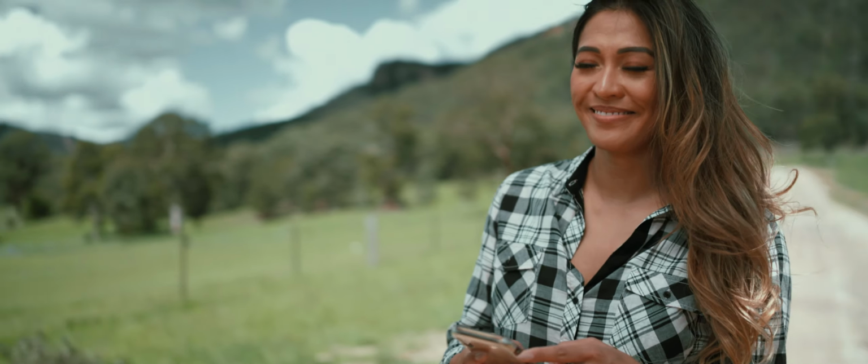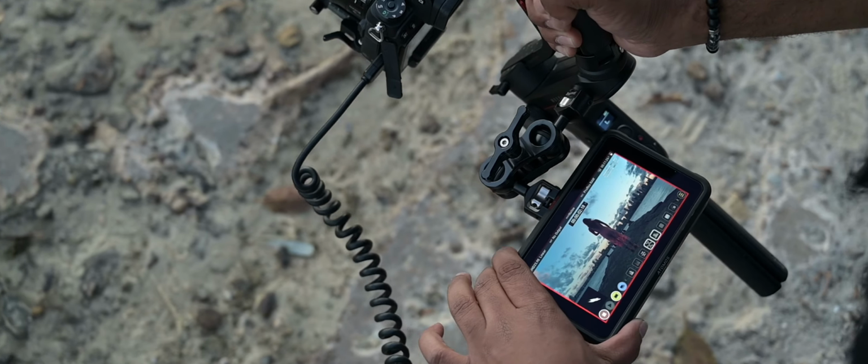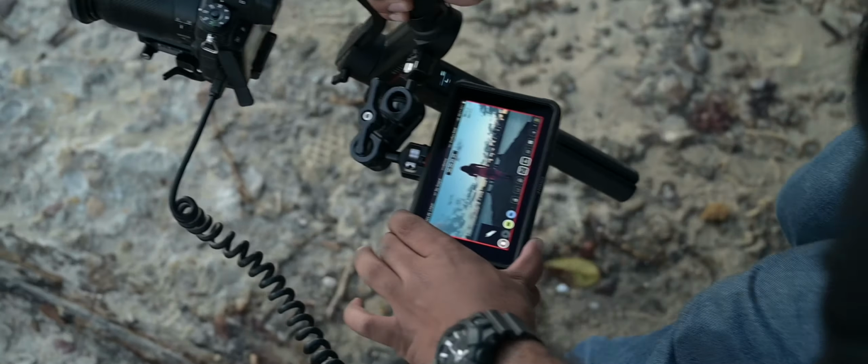I used Regina suite, where I was able to utilize their film looks, and to be able to put 35mm film LUTs and customize it to the looks that you require is quite amazing. In post, we ended up adding film grain to be able to give the look that I desired.